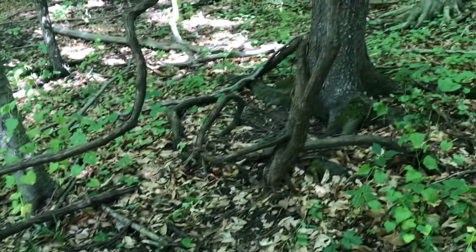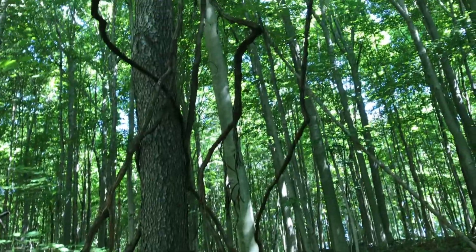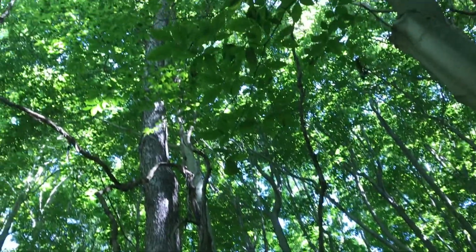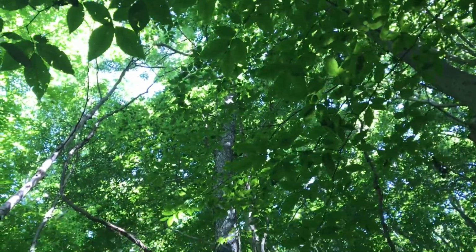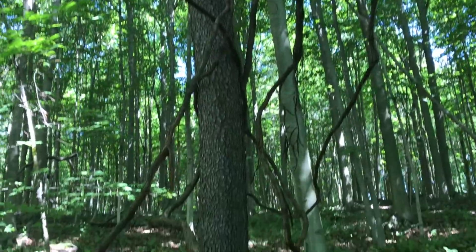What you now see is something unique to the Volunteers Trails within the camp property. The numerous large vines you see hanging from the trees here are grapevines. They grow in the illuminated zone far above the forest floor. Very little light reaches the forest floor, and so this plant has adapted to climb high into trees to get the light it needs for photosynthesis.